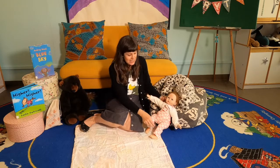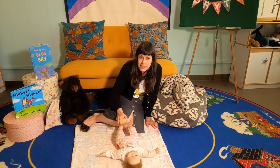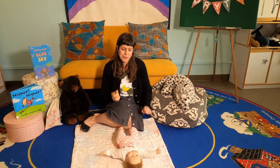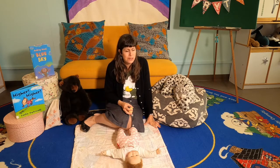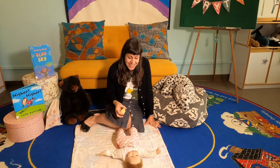So I'm going to take Lily and I'm going to lay her down in front of me. Of course, depending on the age of your baby, you can have baby sitting in front of you or laying in your lap or laying in front of you or somebody else holding baby in front of you. And so here's how it goes. And it goes to the tune of London Bridge is Falling Down. Okay, here we go. One, two, three.